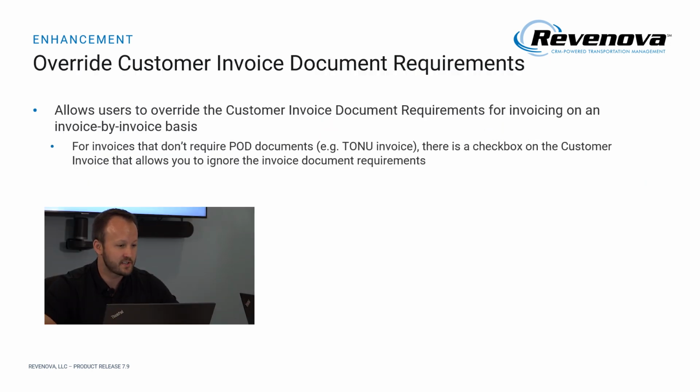Next one, kind of a small but important new feature, and that's the overriding of the customer invoice document requirements. So as it says, this new feature will allow users to override the invoice document requirements on an invoice-by-invoice basis.